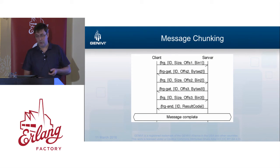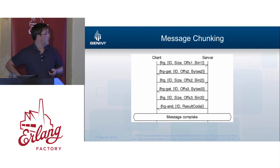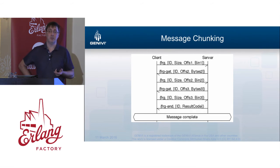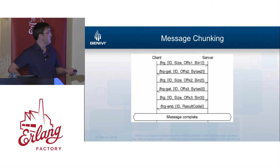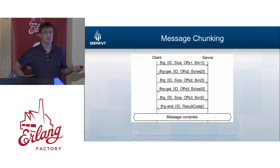Now, for large packages and reliable delivery, this is all asynchronous. The service invocations are send and pray, basically. But if you want reliable delivery, you can use the fragmentation support. And that basically works like this. You first send a first fragment. Now, that could possibly be the whole message, depending on how you've configured it.